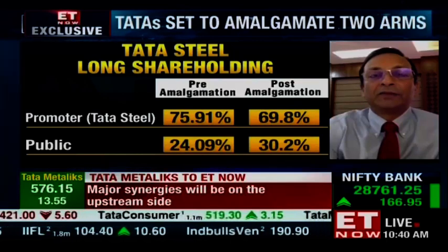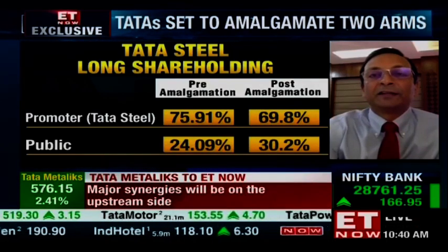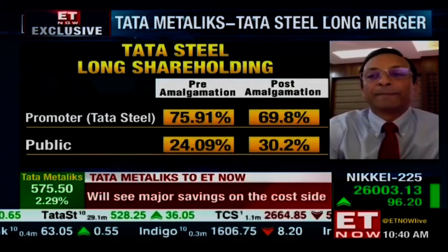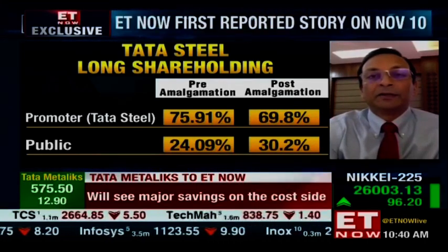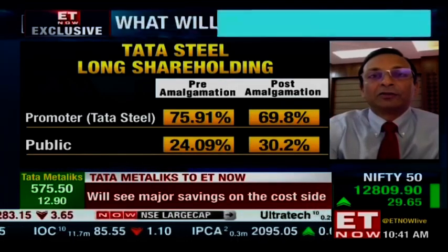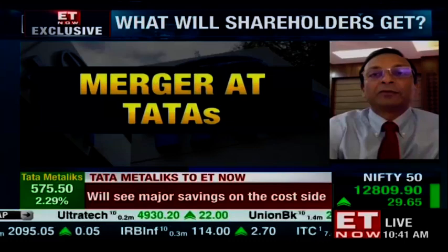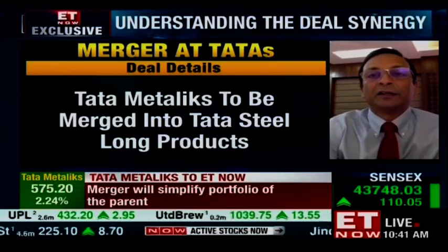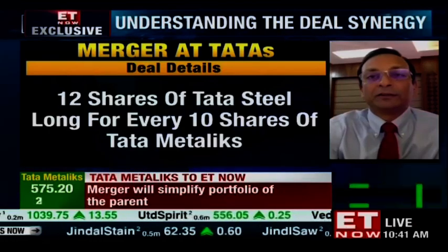But as we go forward, even this year, in quarter two, Tata Steel Long Products has done very well. If you see their numbers, they have very positive EBITDA. So it takes a bit of time to convert any acquisition into positive territory, and they seem to be doing that quite well.